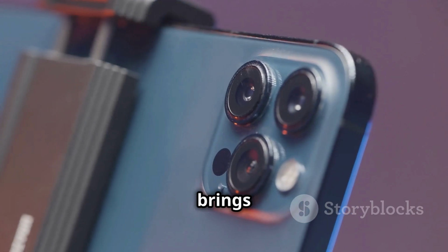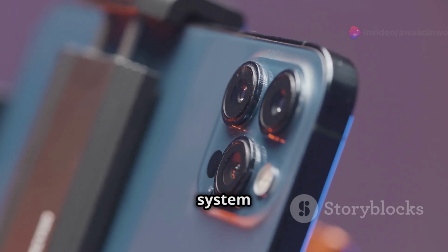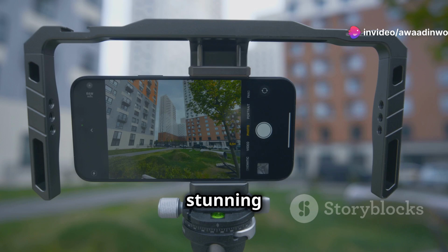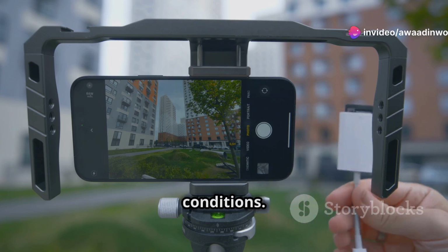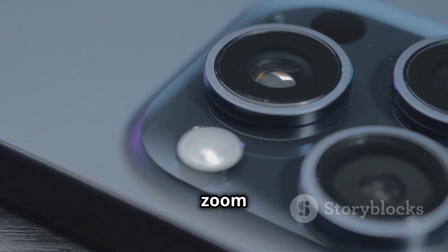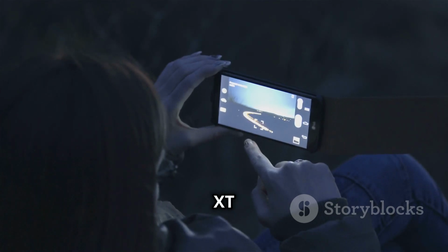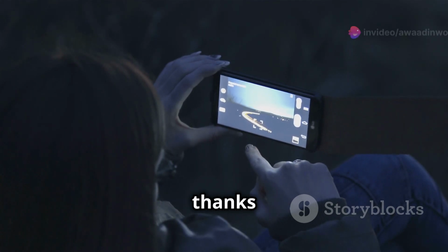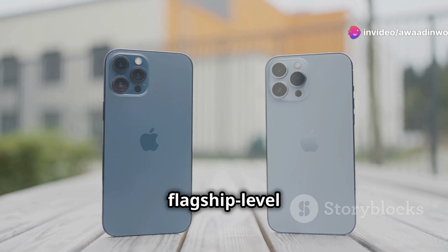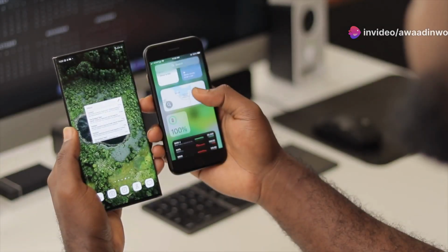The Mate XT also brings its A-game with a powerful camera system co-engineered with Camera Brand. Both phones capture stunning photos and videos in various lighting conditions. The Fold 6's telephoto lens gives it an edge in zoom capabilities, while the Mate XT excels in low-light photography thanks to its camera feature. Ultimately, both phones offer flagship-level camera performance.